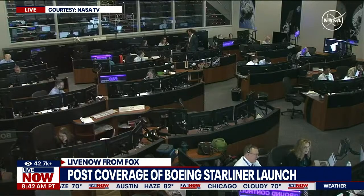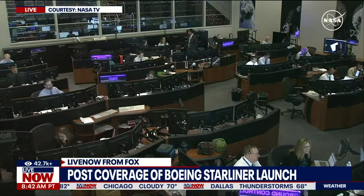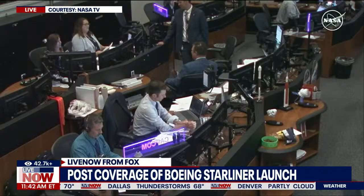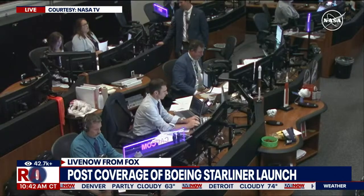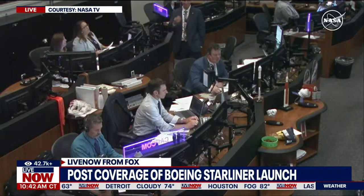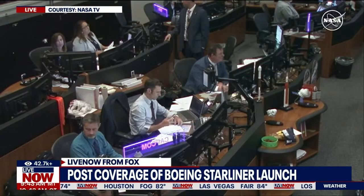Another update that we got while we were getting those final words from Kennedy Space Center was that the team here on the ground is getting good data from the VESTA system. That is a key system on board Starliner. It stands for Vision-Based Electro-Optical Sensory Tracking Assembly, which is a long name because it's very important.